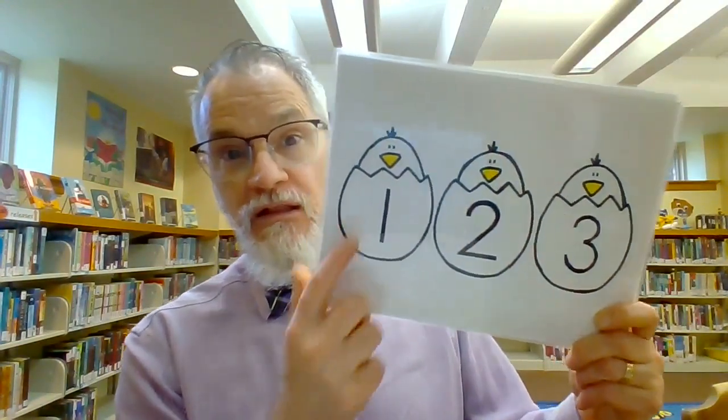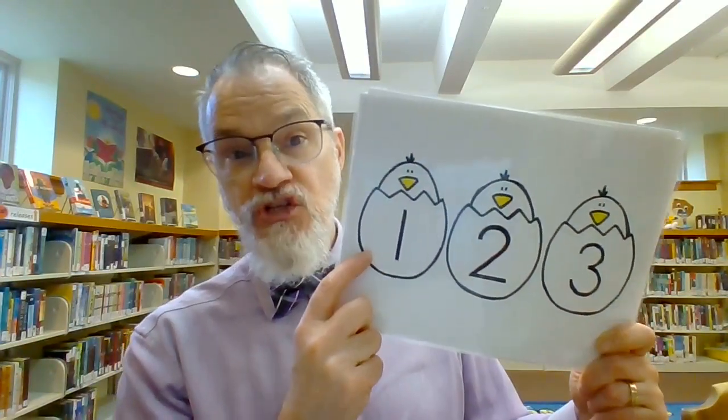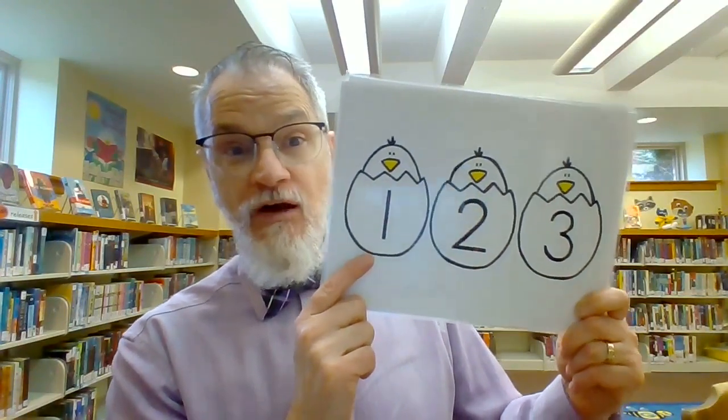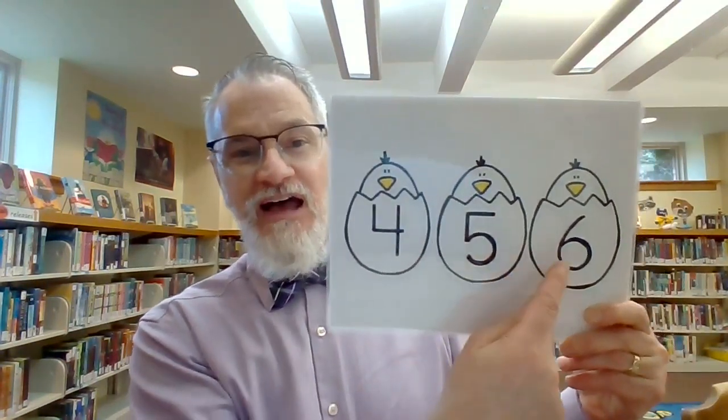It is springtime. Great. And speaking of springtime, we might see little chicks. What do they go? They go peep, peep, peep. And these little chicks are still in their eggs. So let's count the eggs. Ready? 1, 2, 3, 4, 5, 6, 7, 8, 9, 10. And they're all 10 little chickens in their eggs.